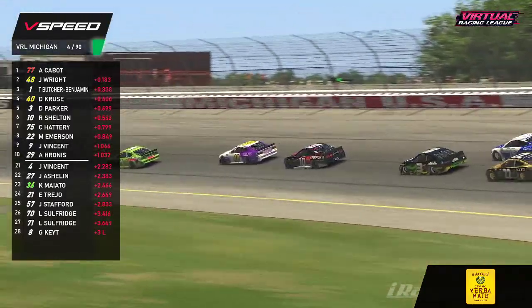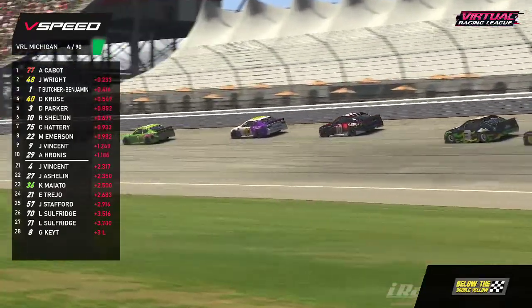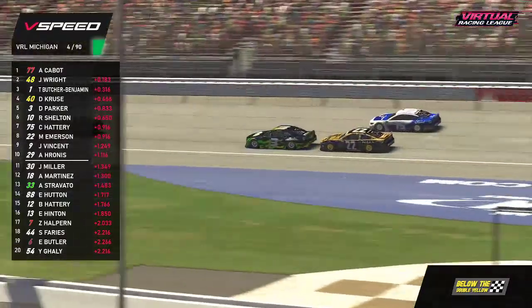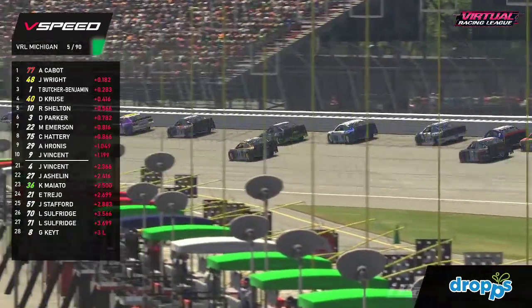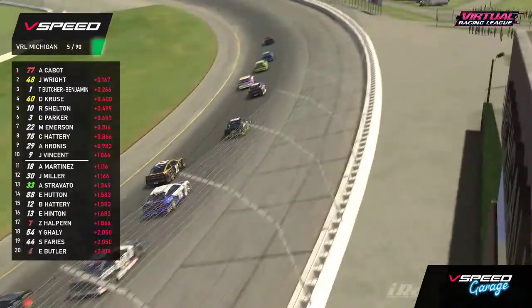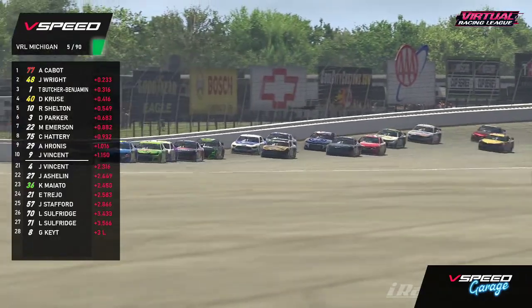Some big moves here by Ryan Shelton in the early laps of this race, trying to make progress and get up towards the front before the stage. As now Marcus Emerson giving a big push to the number 3 of Dylan Parker down the front straightaway. Now he looks to the inside to try and make the pass. And not going to be able to do it. Look at the run from the 3 car in that high lane. He's going to hang on to it for the moment as they work down the back straightaway.